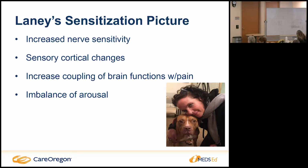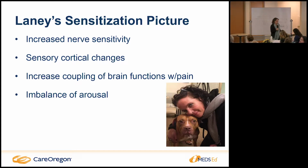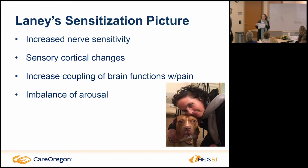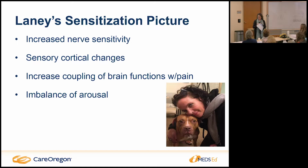Could you explain it so that I understand? Good question. The question was, did we talk about which of these affect which of these? That's kind of part of the problem solving to think about, but let's do that together. The different categories we have here include nerve sensitivity, sensory cortical changes, brain functions being coupled with the pain response, imbalance of arousal, and social. Let's look at that together.